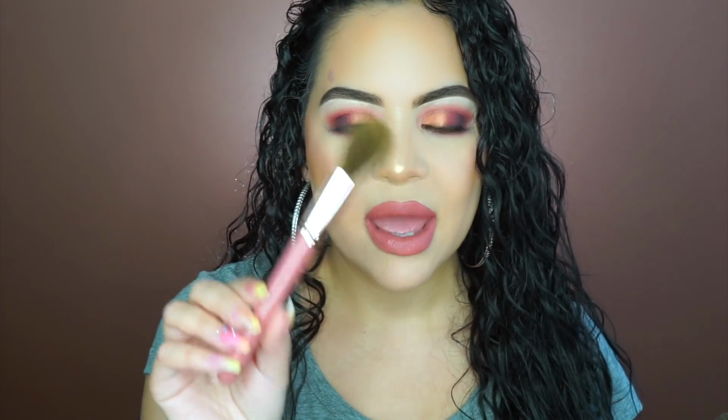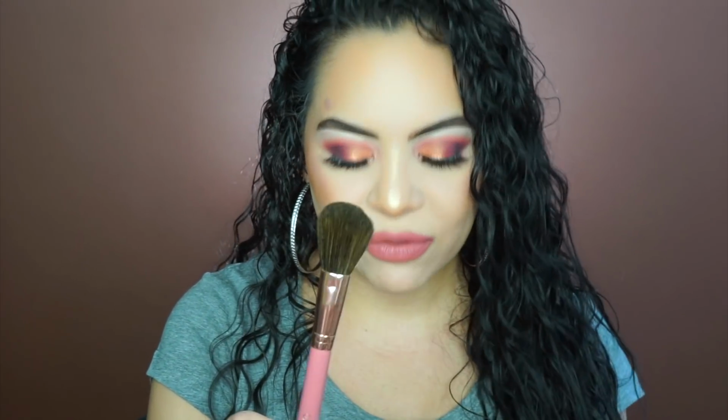And then the fluffy brushes that she has here, this is a powder brush, but I did use it for contour. So I feel like you could use it for contour, powder, blush. And then I have this one here, which is more of a dome shaped one. And I use this one, I think, for my blush. And then you have this one, which I feel like is pretty similar to this one.